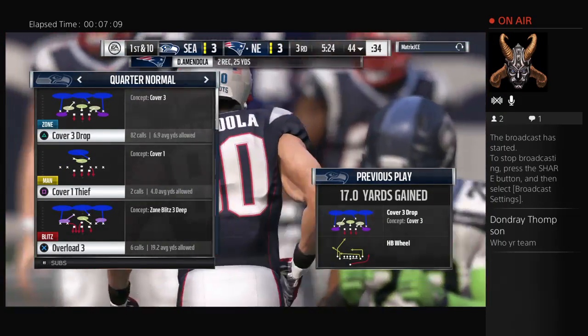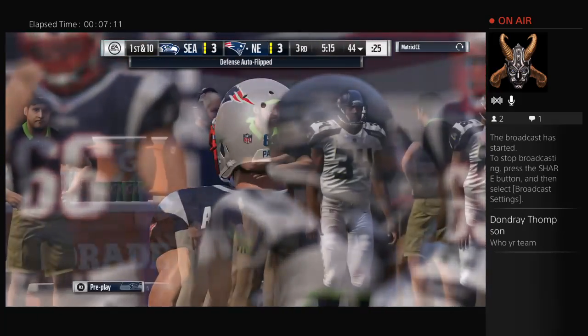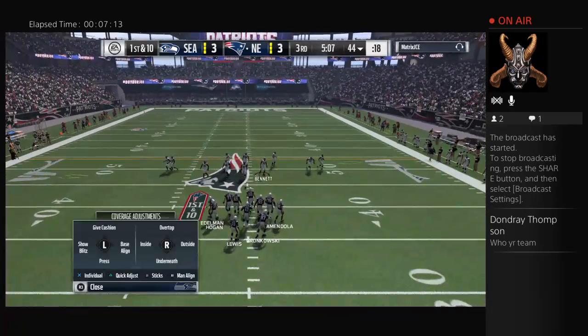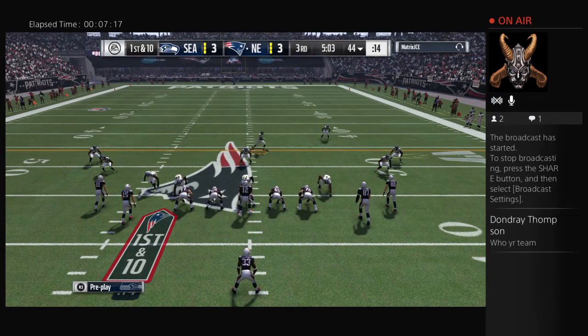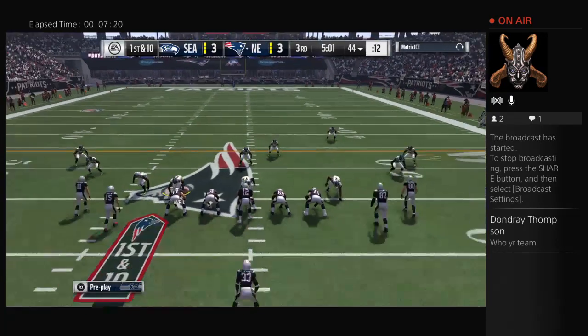Good throw, good catch, and the post route successful for the offense. Really difficult on the defender. He got moved out of the middle of the field and tried to scramble to recover, but it was too late to stop the completion.